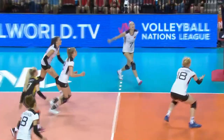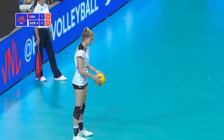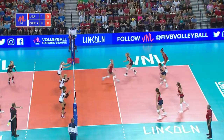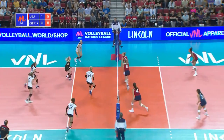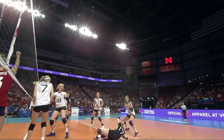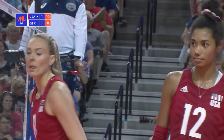Here against the USA, Barber doing the business, and Germany not overawed by that first set loss in any way, shape or form. They lead by two here. They are giving as good, in fact, if not better than they are getting from the USA right now. And that is always a worry though. The USA have some good blockers. That's where they've been getting quite a few of their points actually. They set another monster block this time. Kibbermeyer shutting down Barber. Generally, I've seen enough. They call timeout.